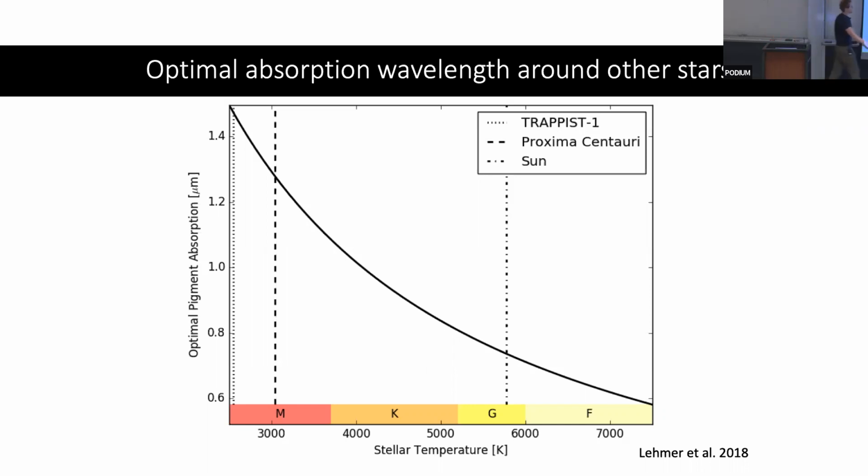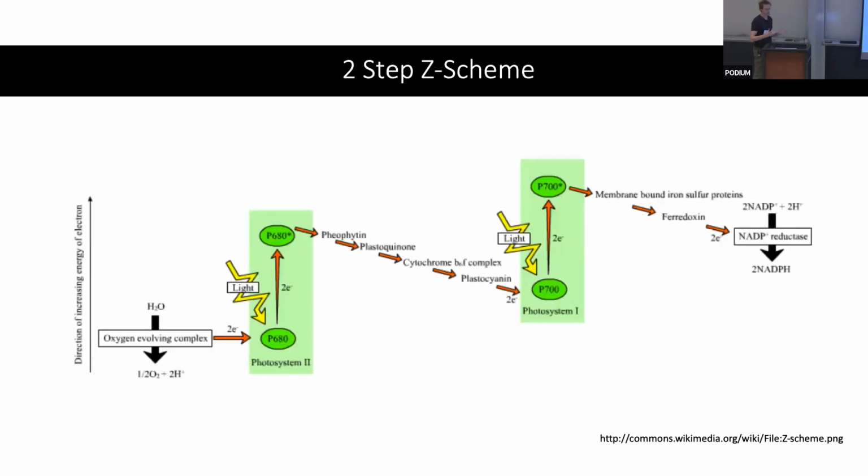And the important thing, though, is to look at these much cooler stars, as this curve starts turning up. By the time you hit these M-dwarf stars, you're past about a micron. And as you go to a star like TRAPPIST-1, you're almost at 1.5 microns, which is where you would expect photosynthetic organisms to absorb if they're optimized for that peak photon flux. And this, of course, can present somewhat of a problem.